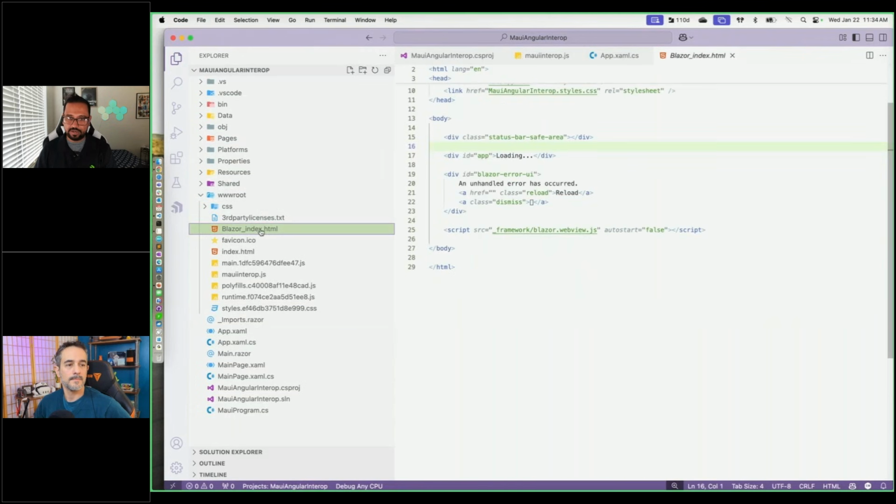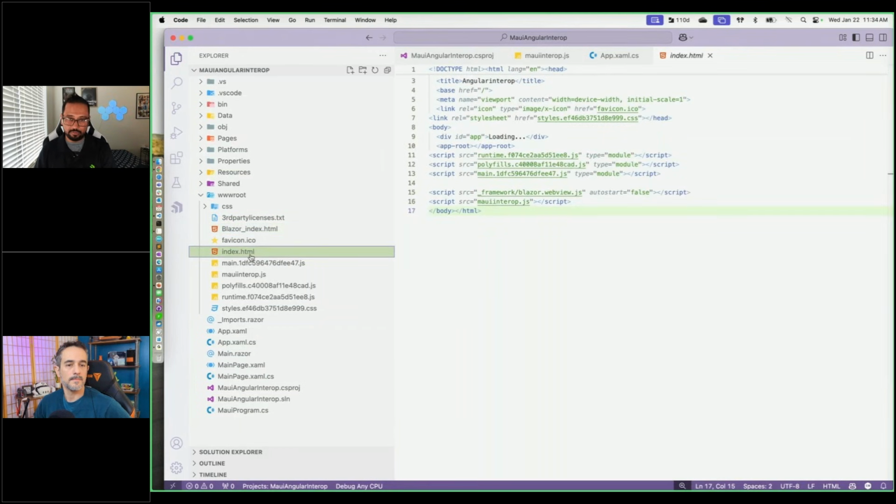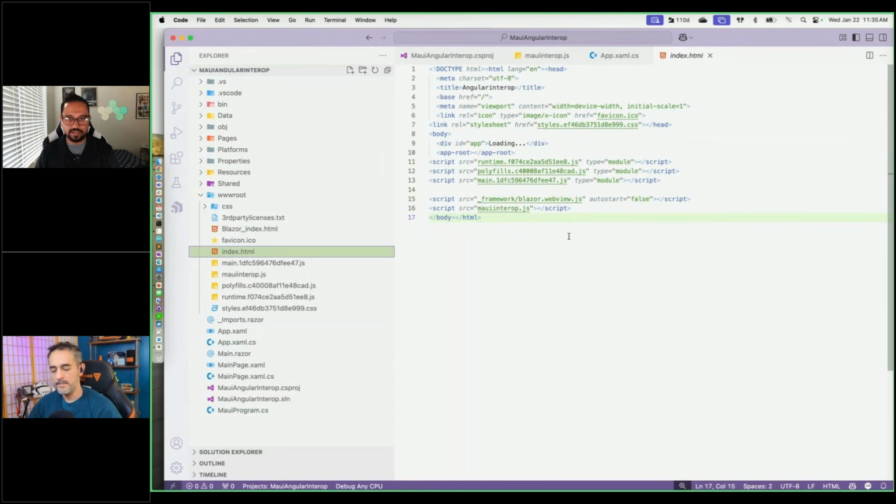So this is the Blazor index.html. This is the div tag under which Blazor likes to render all of its Blazor UI content. I'm not using it. I'm using this index.html, which I got from Ed from his Angular app, and this has polyfills. It still has the web.js because this web view brings in some of the interop, which is nice. But this lets me reuse all of my Angular stuff inside of .NET MAUI.